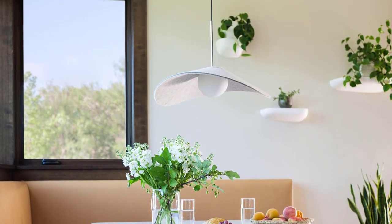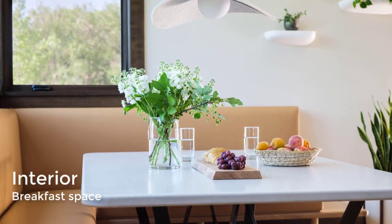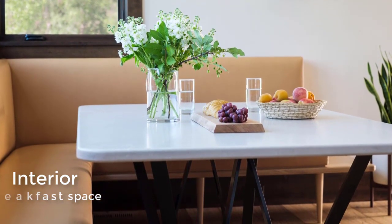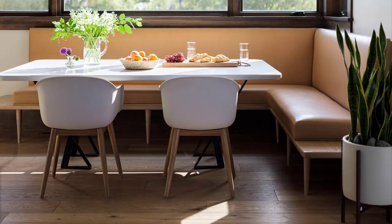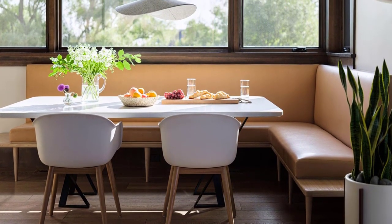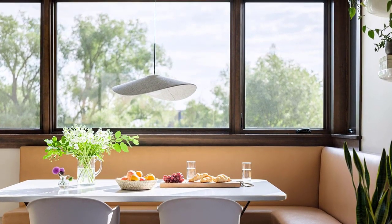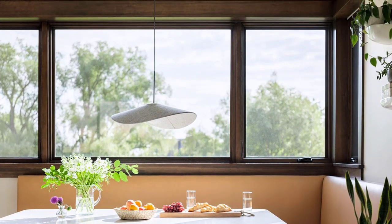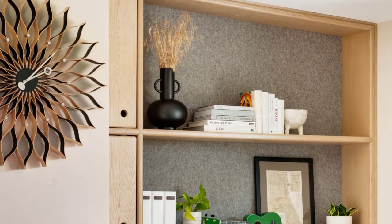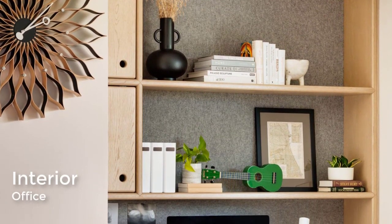A banquette seating area opposite the kitchen provides the family with a breakfast space. There's also a built-in desk and bookshelf in a wall recess.